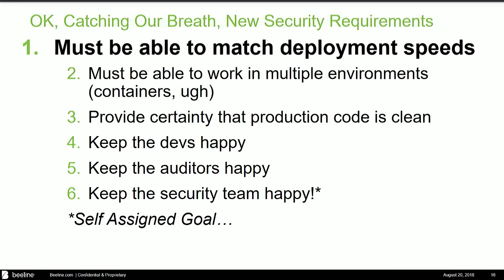We also have to keep auditors happy. As Brandon mentioned earlier, we have a lot of Fortune 500 clients, and boy, do they like to do audits. And then as a self-assigned goal, we decided we would keep ourselves happy as well.